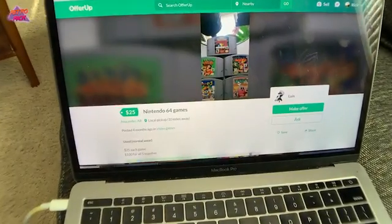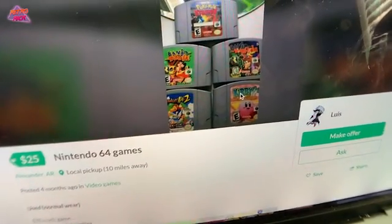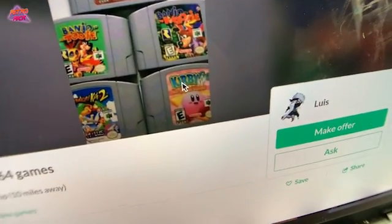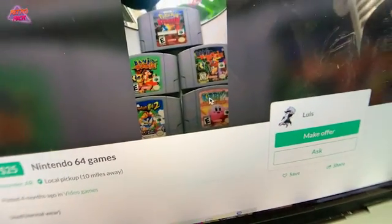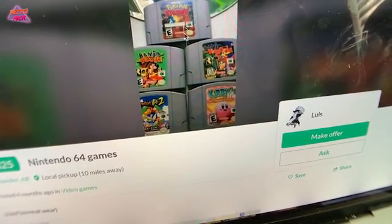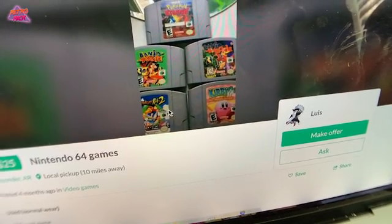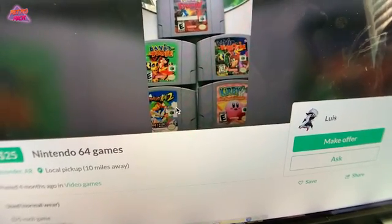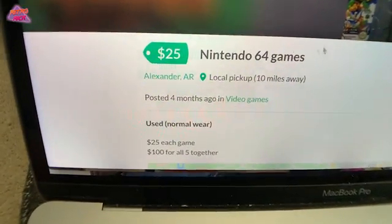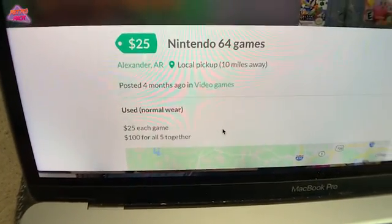Okay guys, so this is the lot I originally saw on OfferUp. Pokemon Stadium, Banjo Tooie, Banjo Kazooie, Kirby, and Snowboard Kids 2. I think this is around 25. This is about 60, so it's 90, 120, about 160 to 170 in value. He wanted 25 each, or 100 for all 5.